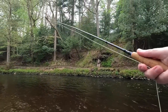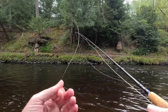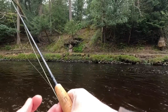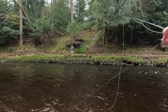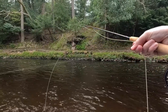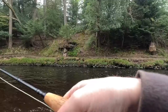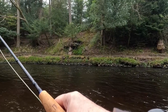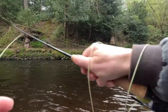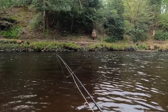Oh, jeez, I just stopped talking half the time. That was a nice fish. Had a bit of weight in it. So it did. Just checking my fly. Jeez, that was a nice fish. That was a really good fish. But anyway. Well, try again.